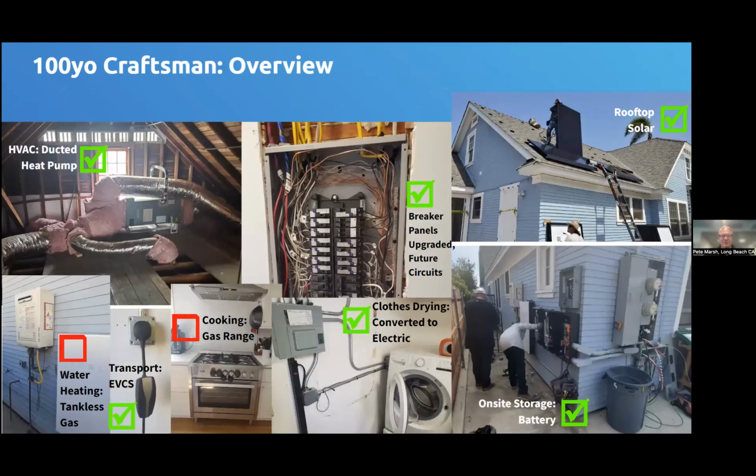That's great. Okay. And so here's the summary. We've seen all but 2 of these up close now. And so I'll spend a minute talking about adding renewable electricity and a battery to this house.